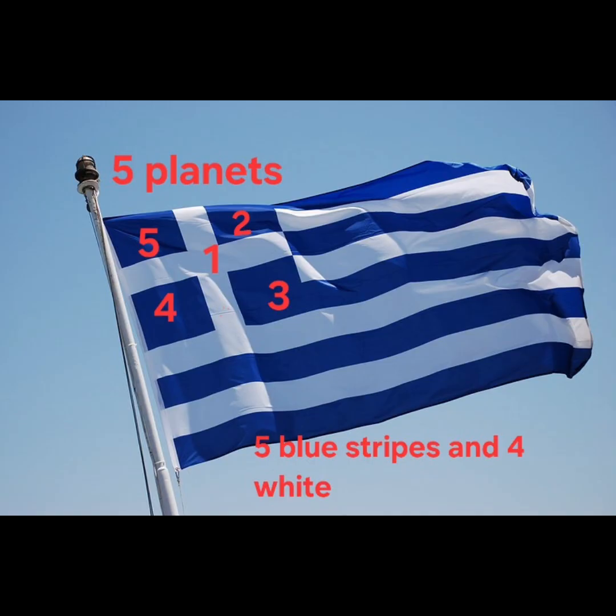This flag represents the 5 planets because we know what the cross represents. Saturn, Jupiter, Mars, Venus, Mercury. They have 5 blue stripes for the 5 planets, and then you have 4 white stripes. 5 and 4 equals 9 planets. It's no different than my flag. We both have blue lapis lazuli, the color of the stone that sent the information of how to save humanity from the flood. The entire world honors this color.